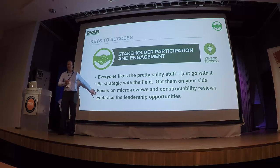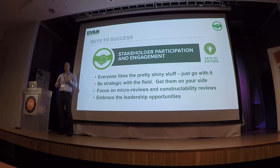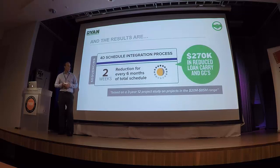And then I really like these mini studies, these super detailed, very realistic, just-in-time mini studies. I think at this point, there's going to be a leadership opportunity presented to your VDC team or whoever's leading your 4D efforts. There's going to be a leadership opportunity, and I say embrace it. Now you can get in those early planning meetings. You're going to become that consultant. So be ready for it and embrace it and flourish.